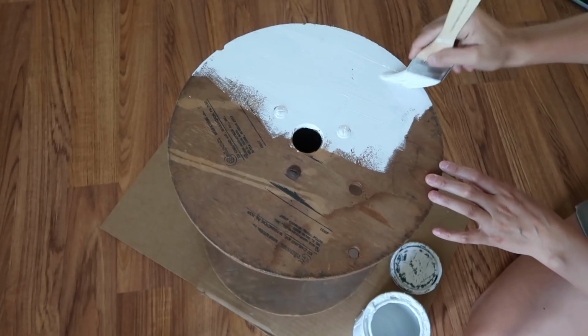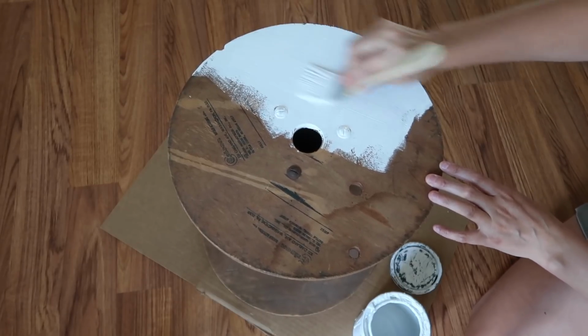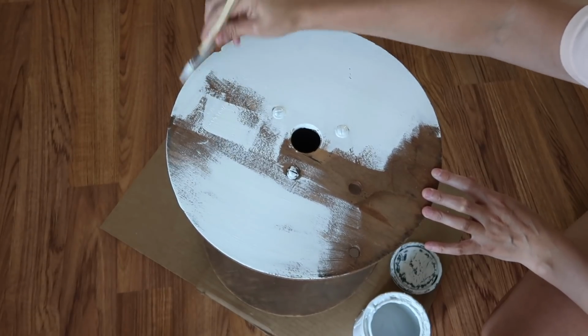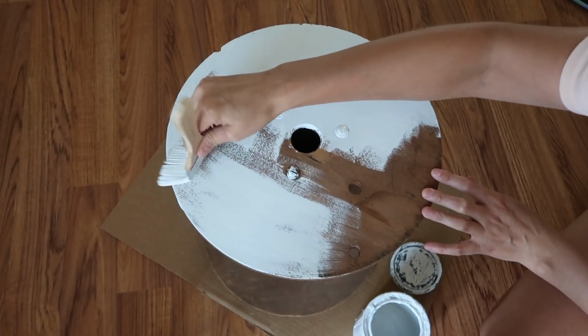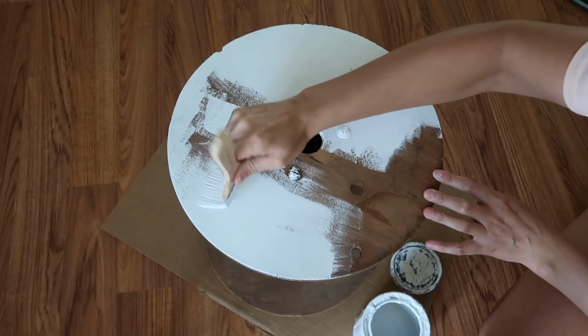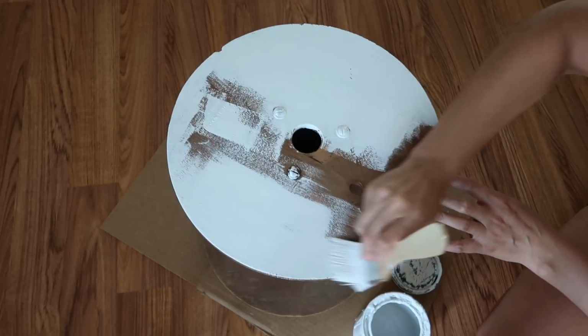It's a little bit more watery than a lot of normal chalk paints I've used. I know that Kills chalk paint, you can purchase these at Walmart. It's kind of nice just painting larger pieces because you can spend between 18 and 20 bucks for a quart of this, which I think is a good deal.